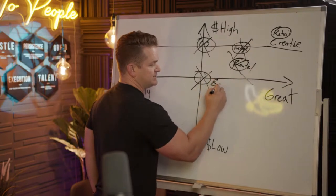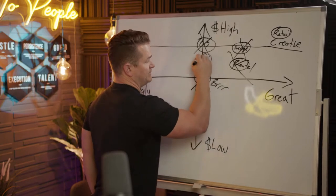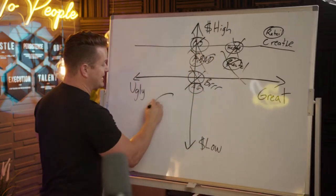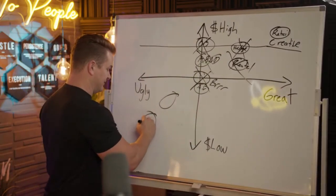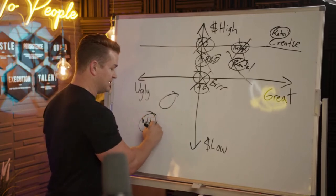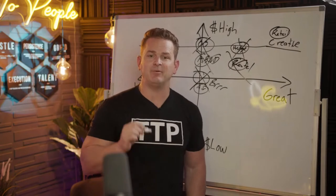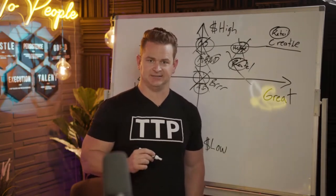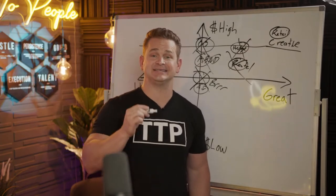The BRRRR strategies, the Airbnb strategies. Well, Airbnb is really here. B&B is here, gone. You are living in this world right here. That's where you're living. You're living in ugly houses. Stop making offers at close to list price on the MLS. You are going to get crushed. I'm telling you, it needs to be significant discounts.